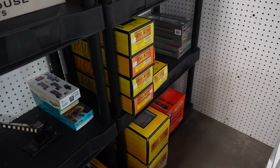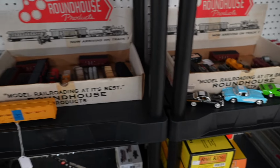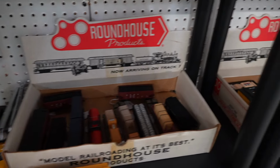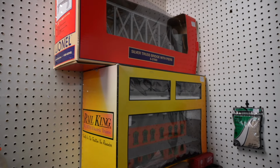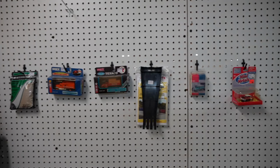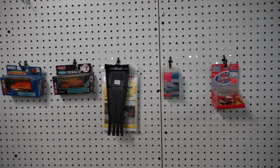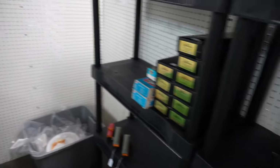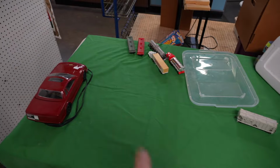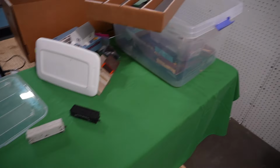Loose rolling stock down there, and then over here getting into our O-scale stuff, we got some Rail King products, and then some loose HO cars in these Roundhouse display boxes. And then up top, got some Rail King and Lionel, bigger things. And then working on the pegboard too. I need to go buy more peg display hooks so I can put up Legos and stuff here too. But so far, that's what we're looking at. And then I'm not sure what I'm gonna do yet on the green table, but so far so good.